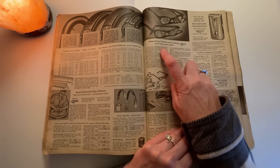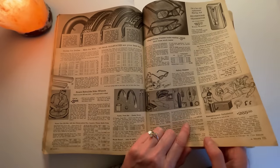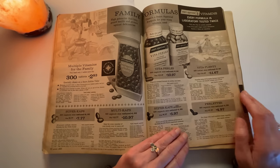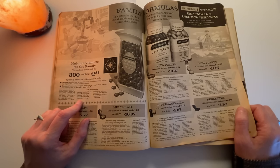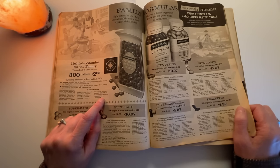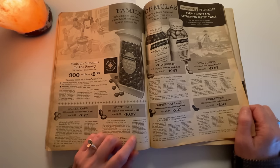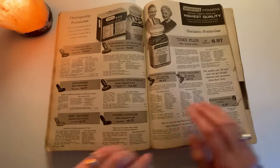What are these? Magnifying glasses make reading and close work easier. For sure. Safety glasses. Ooh, Vita Pearls. And Vita Plenty with minerals. Vitamins for the whole family. This says vitamin A, B1, B2, B6, B12, vitamin C, vitamin D, niacinamide, and pantothenic acid. I mean, that's probably a fairly good little get your vitamin D, get your Bs. I'm okay with that. Sometimes you see these things and they have kind of odd things, but these all look fine. I don't think vitamins have changed all that much.